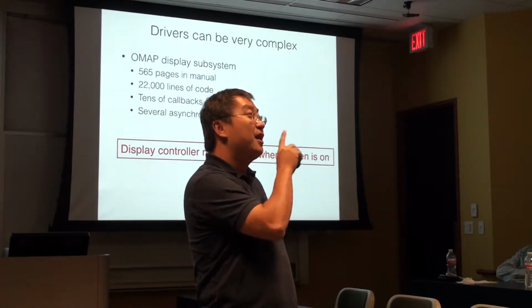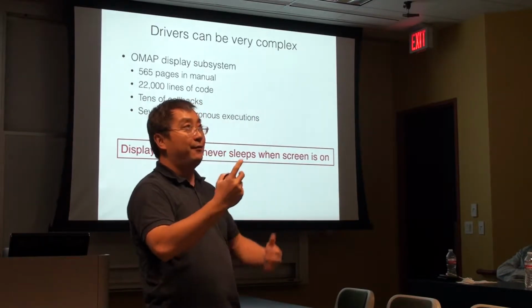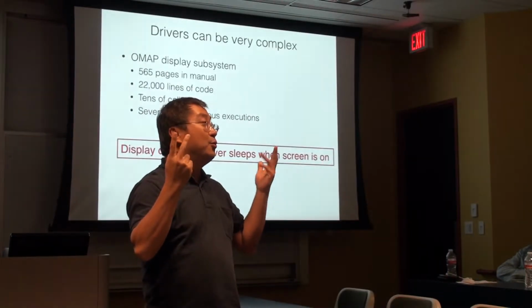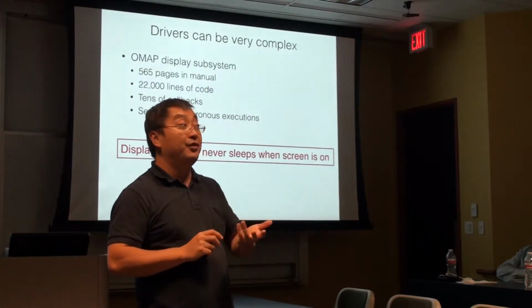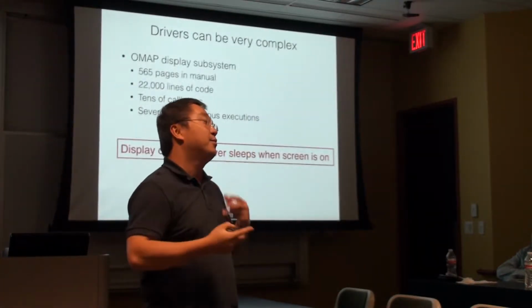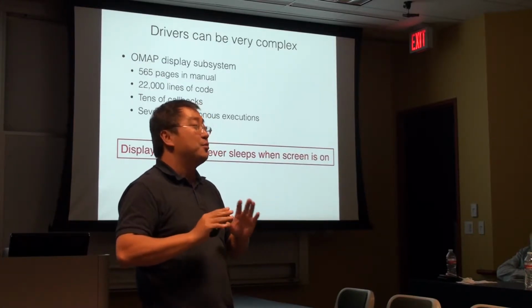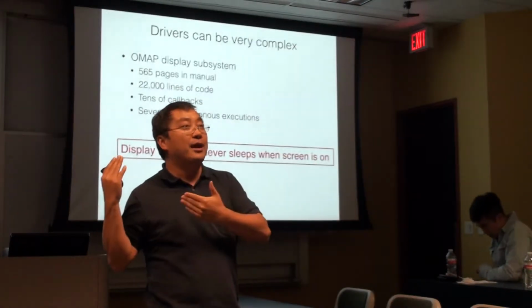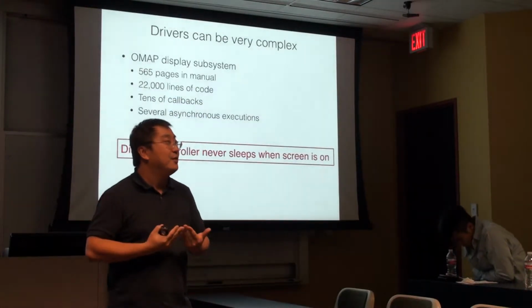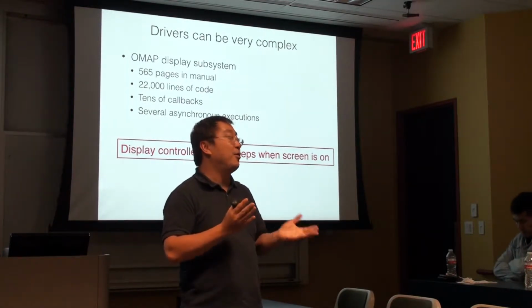The display is up, the display controller should be off. The controller needs to be busy only if you update the screen. We're not updating the screen, so the display controller is not doing anything. It should be put in sleep. Actually, we fixed that. We actually put it in sleep. So any module that's idle should be put in sleep. That's runtime power management. What I'm showing is that because of failure of drivers, they're not put in sleep. That's about 10 milliwatts of power consumption.